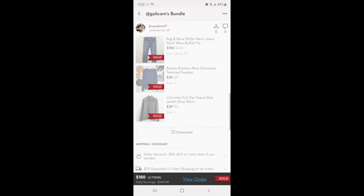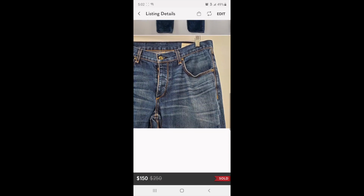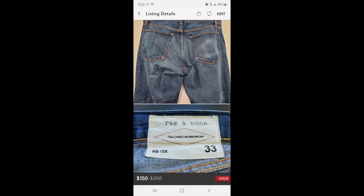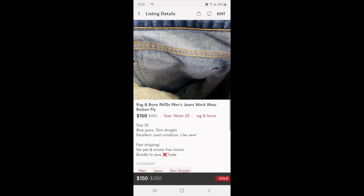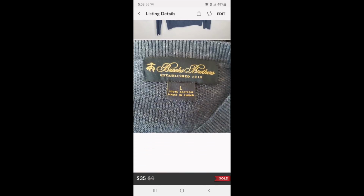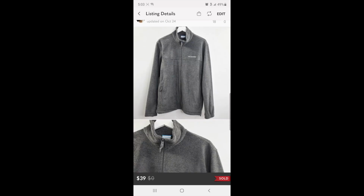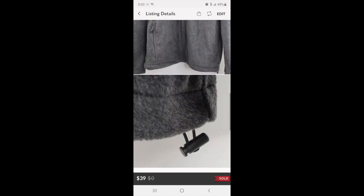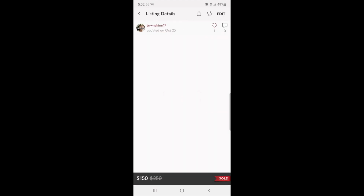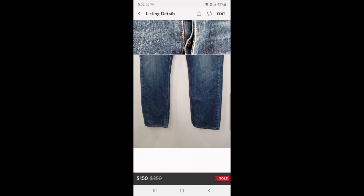So I sold this bundle of 3 items and I was really excited because I just listed these Rag & Bone menswear jeans a few hours prior. But the Columbia jacket, I believe I picked up from the thrift store, as well as the Brooks Brothers sweater and the Rag & Bone jeans. I did some online sourcing there. So this bundle sold for $180.